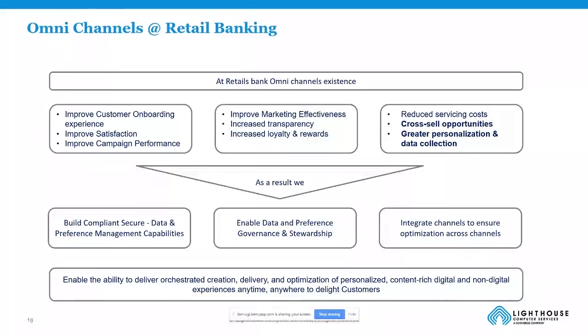So the whole goal is to deliver orchestrated creation, delivery, and optimization of personalized, content-rich digital and non-digital experiences anytime, anywhere, to delight customers. That's how we view it. The whole goal is the customer focus and delivering better information to the bank so that we can then treat the customers with a whole new level of personalization.